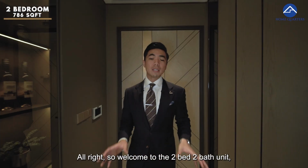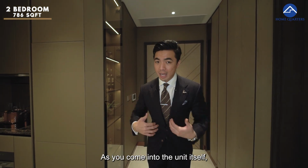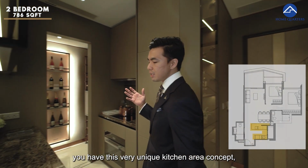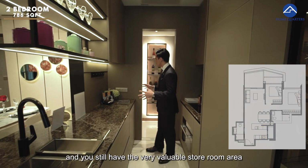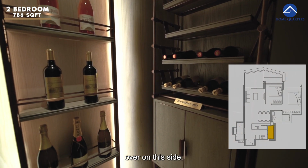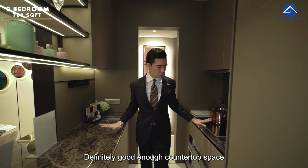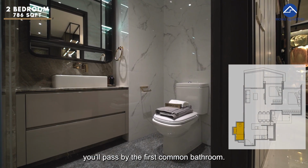So welcome to the 2-bed, 2-bath unit, 786 square feet, here in Perfect 10. As you come into the unit itself, you have this very unique kitchen concept, kind of like a C shape, and you still have the very valuable storeroom area over on this side. Definitely good enough countertop space to do all your cooking. As you come into the dining area, you'll pass by the first common bathroom.